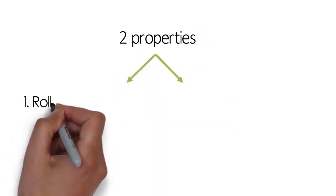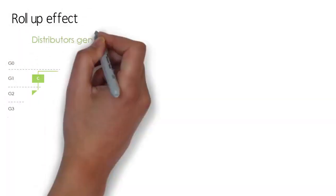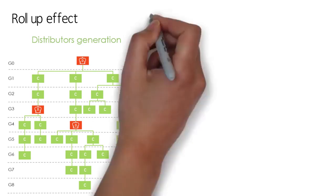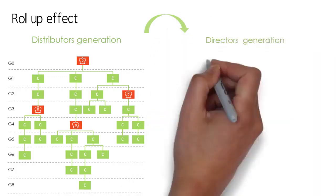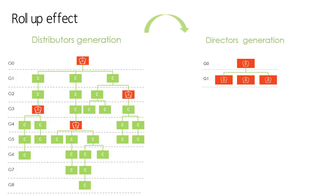There are two other properties of this compensation plan that I can't ignore. The first one is called the roll-up effect. The roll-up effect increases the levels for which you get compensated. This works for all qualified distributors, those with a personal and group volume of 500 volume points or greater. All distributors with a personal and group volume less than 500 volume points get rolled up to their upline director.